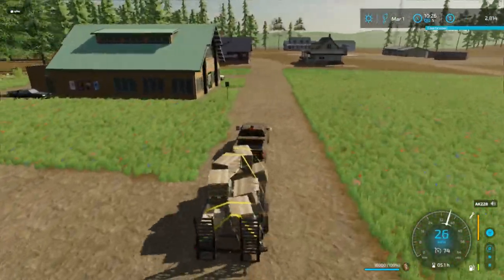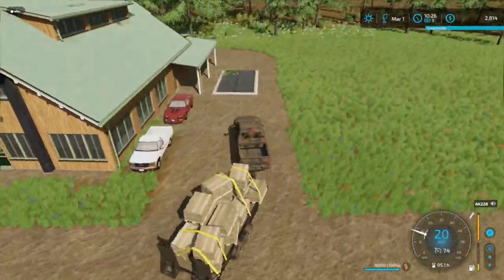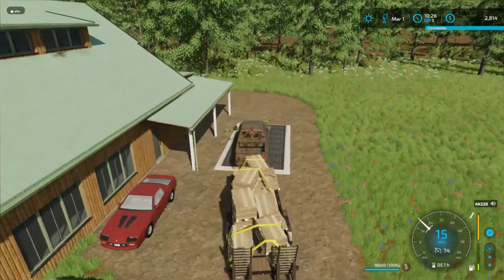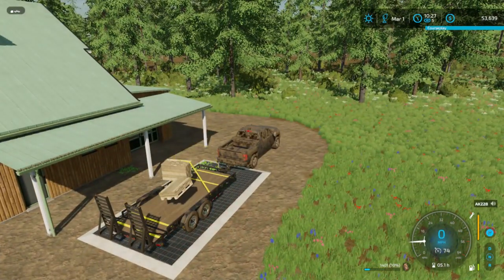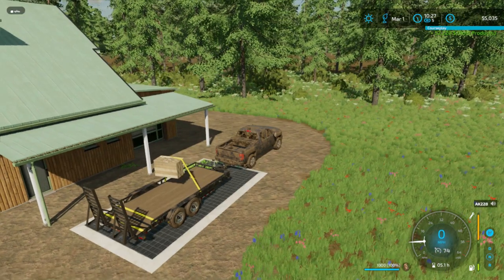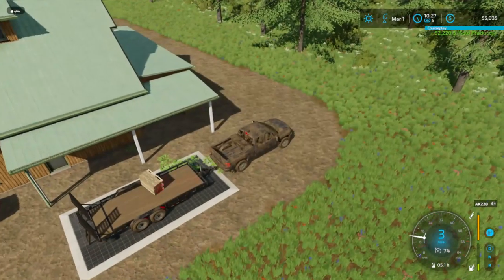But we are going to take this to the farmer's market, because I'm pretty sure they need some wood to build all these houses, because it looks like we got a good population coming down. Oh. 52,000 dollars.